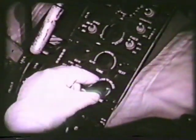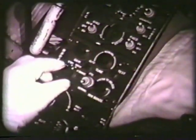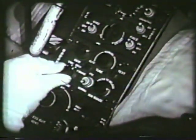When the target range closes to 8 miles, adjust the minimum range control until the range strobe is just under the target. Then shift to the range mode. The scope shows acquisition, then lock on. The target light on the missile release computer goes out.